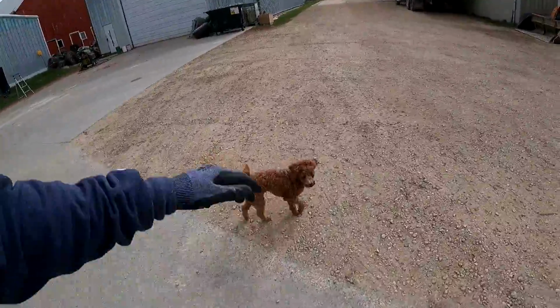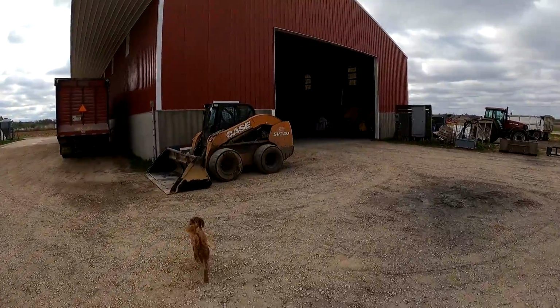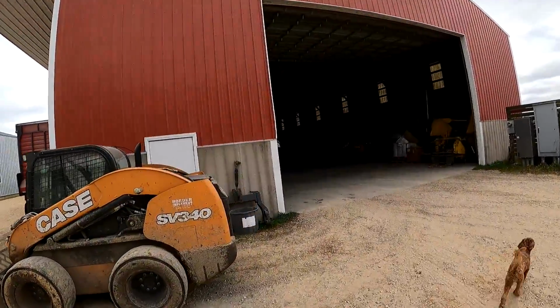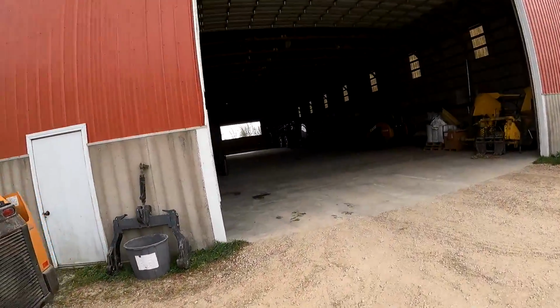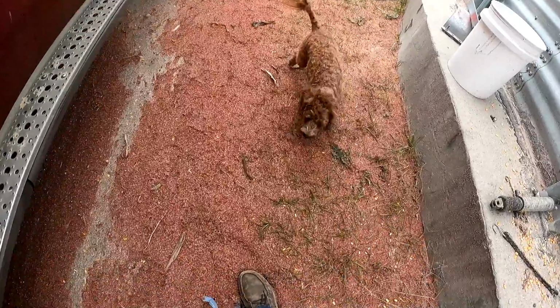Corn dog in her natural habitat on the farm. Let's go check on Larry. He's sweeping out the shed because we're eventually, like I said, gonna start dumping corn in the shed here today or tomorrow, one of those. Hope we're gonna get 20,000 in there. Let's go. Come on, come.